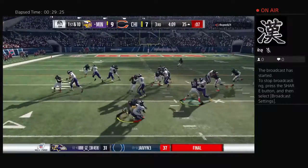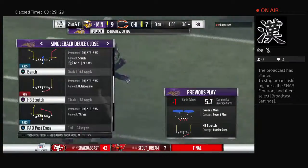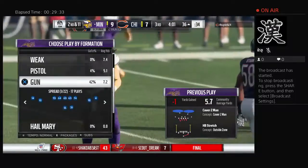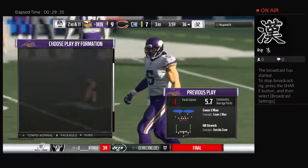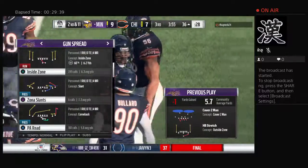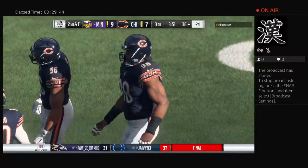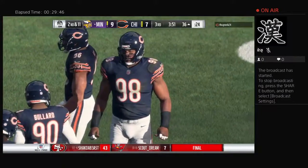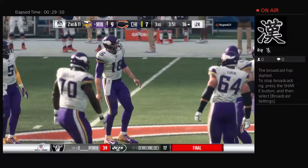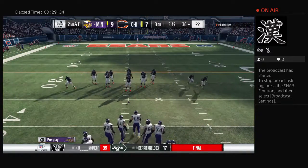Left side, Cook. And that play went nowhere. Losing yardage. It'll be back at the 36. It's a loss of a yard there, and now 2nd down. And here comes play number 6 on this drive.